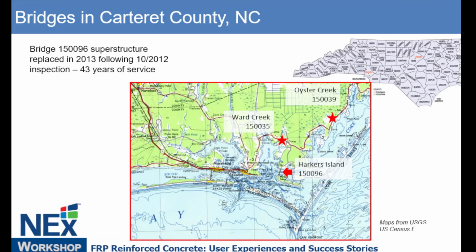So as part of that, the NCDOT engaged me in a research project that was looking at the condition assessment of two similar bridges in that same coastal area, and then subsequent projects looking at how they can assess the residual capacity of these deteriorated bridges and what they can do to address this problem in the future.